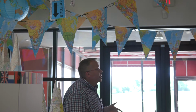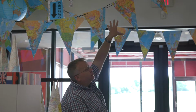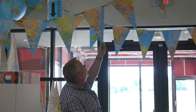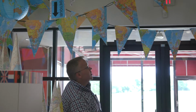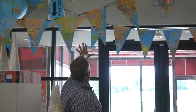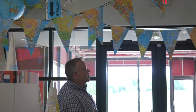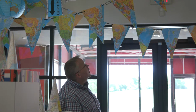So what we did is just grab a map, we downloaded it, and we took different sections of that map, and on 11 by 17 cardstock, we printed it double-sided, okay? And then cut these out with scissors so that we have these triangles. If you look at all of these, each one's a little different section of the world, whether it's North America, South America, Central America, Russia, it's all on there.